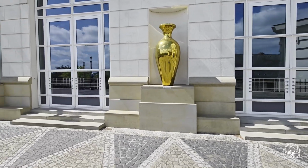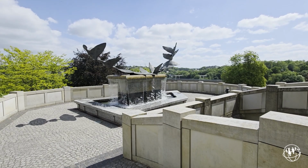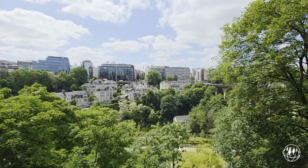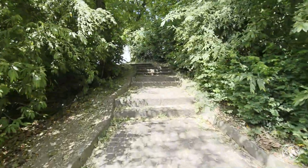All accessible without a ticket, we begin our tour here, on the Plateau du Saint-Esprit. From this peaceful viewpoint, you get one of the best panoramas of the lower part of the city, the Grund, and the green valley below. It's the perfect starting point to understand Luxembourg's layered history and landscape.